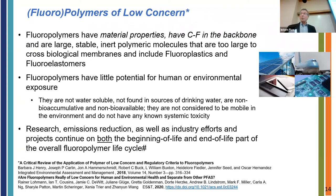So folks say, well, why are you only looking at in life? Well, we are doing research, we are doing emission reduction, and there's a variety of industry efforts that are looking at all phases of the life cycle, both the beginning of life, because there's been a lot of criticism about the emissions from manufacture, and rightly so, there has been. And then end of life, which I just talked about a few minutes ago in the incineration project. But then others are gonna say, well, what about landfill? What about recycling? I'll come back to that.